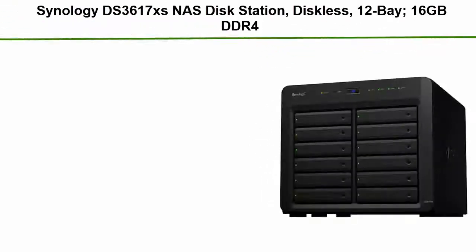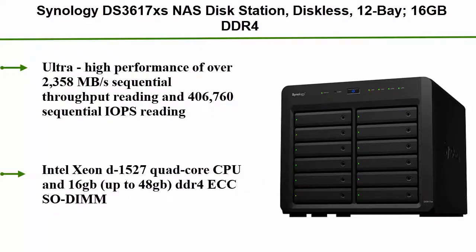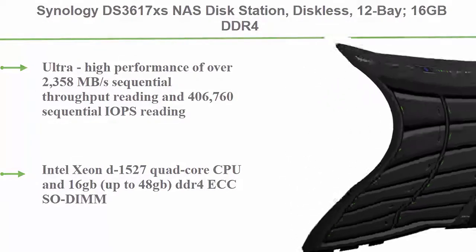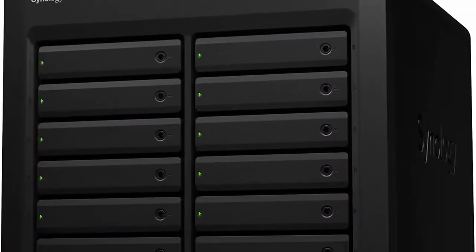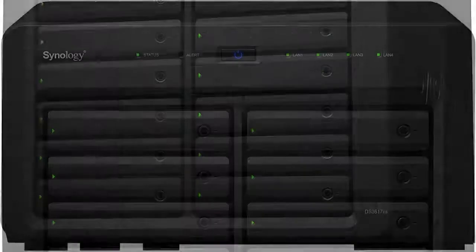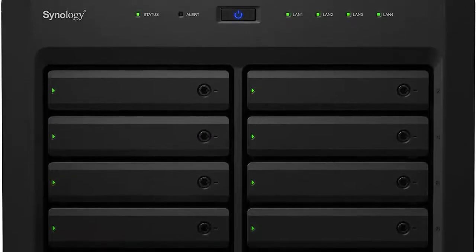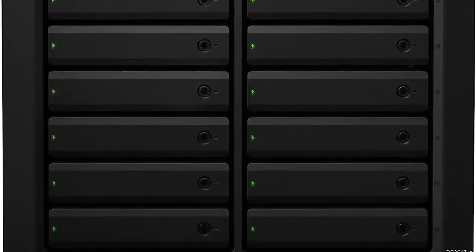Top 10. Synology DS3617xs NAS DiskStation, diskless, 12 bay. 16GB DDR4. Ultra high performance of over 2,358 MB per second sequential throughput reading and 406,760 sequential IOPS reading. Intel Xeon D-1527 quad-core CPU and 16GB, up to 48GB, DDR4 ECC SO-DIMM.